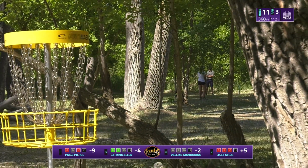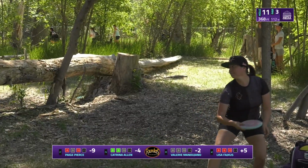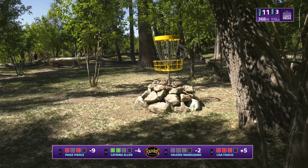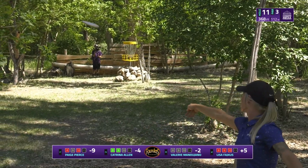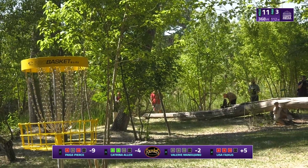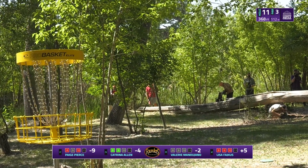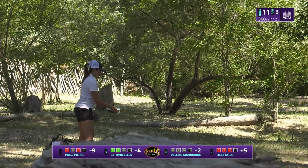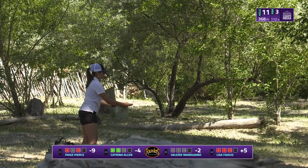Oh, hit some early branches, and that is not going to be a nice spot for Valerie. Yeah, that was a good play from Lisa. This is one of those holes where you kind of bet against the field and you say, how many players are really going to birdie it and how are they even going to birdie it? I'm going to play for par.